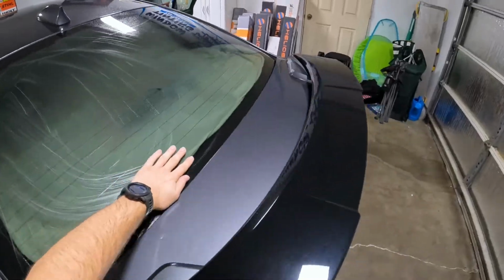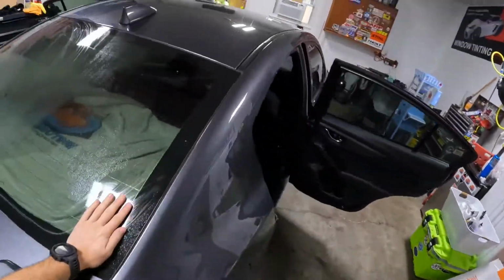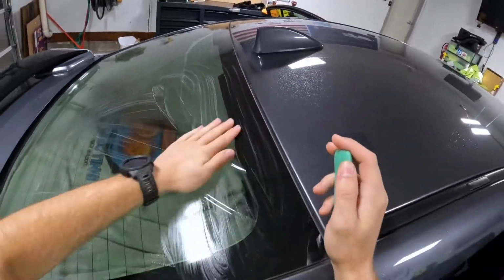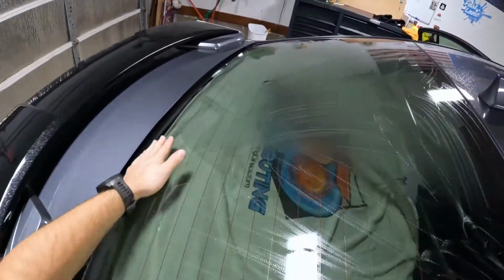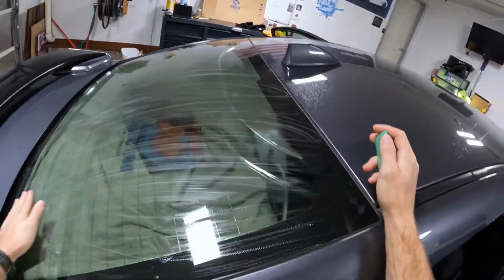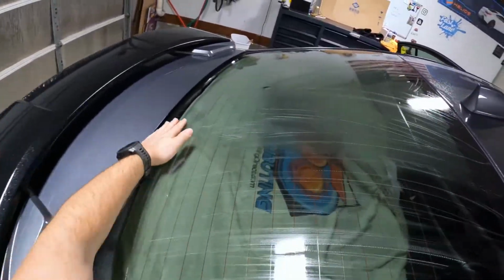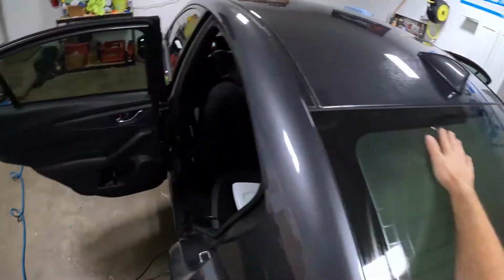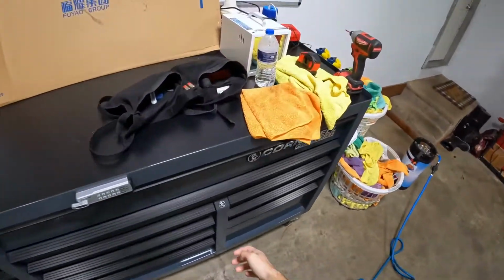Now what this steam's gonna do is two things. Primarily, it's going to get the glass hot, get the glue and the film hot, but it's also gonna keep it wet. So it keeps it generally from getting really brittle and makes it come off way nicer and easier than if you did not have that.